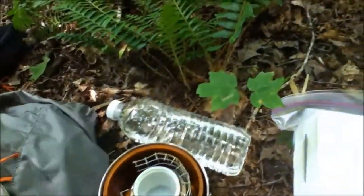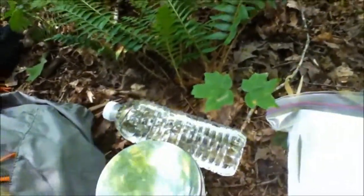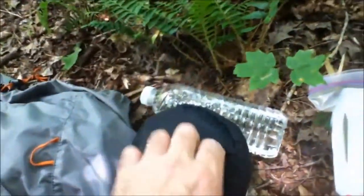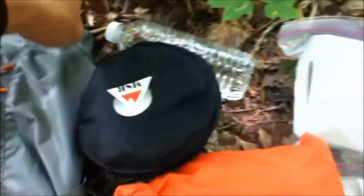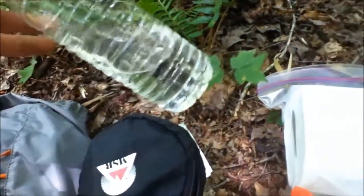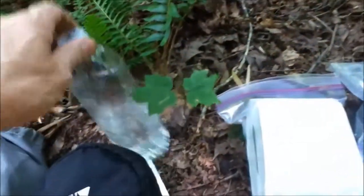All fits in pretty neatly inside of this MSR. This is like a little kitchen type thing. It had, you know, cheese board and different things like that. But anyway, I'm repurposing that for my stove. Here's my fuel, my stove fuel. It's the alcohol, methanol.